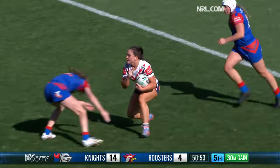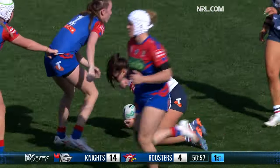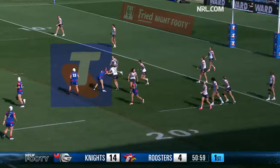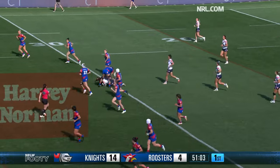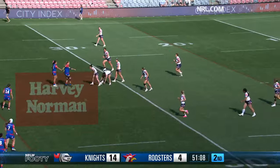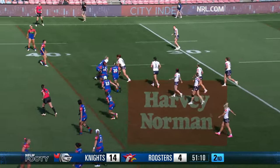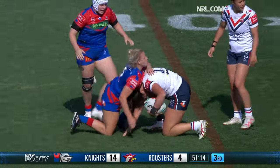Oh, the intercept. What about the awareness from Keely Davis? Oh, beautiful defensive effort from Keely Davis. It started to open up for them, and that pass just needed to be a little bit shorter. They're threatening every time they get into this red zone, the Knights. They sure are. All the way, yes.